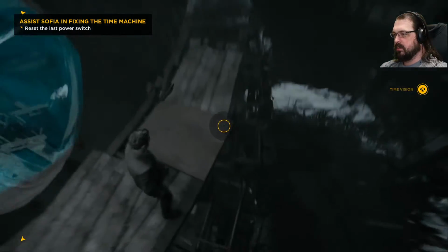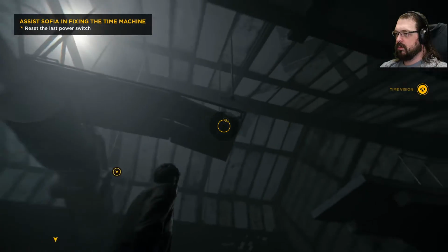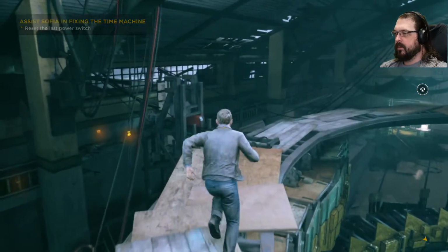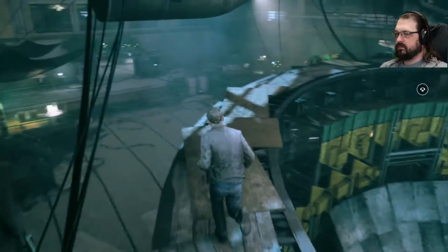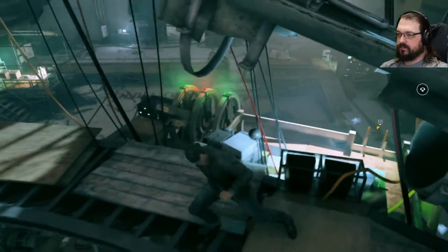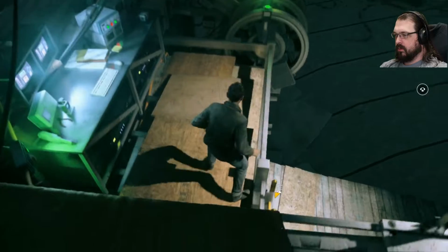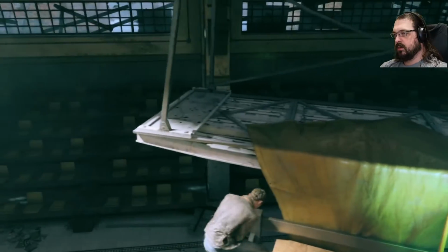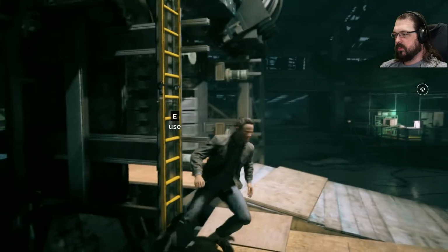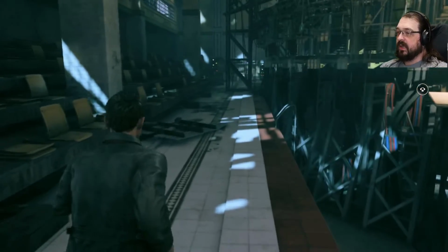Where? Where is it? What's going on? That's weird. So we have to climb, yeah. This one's going to be a bit of a slog, I guess. There we go. Down, and down some more. I was trying to make him slide like they do in the Elden Ring.